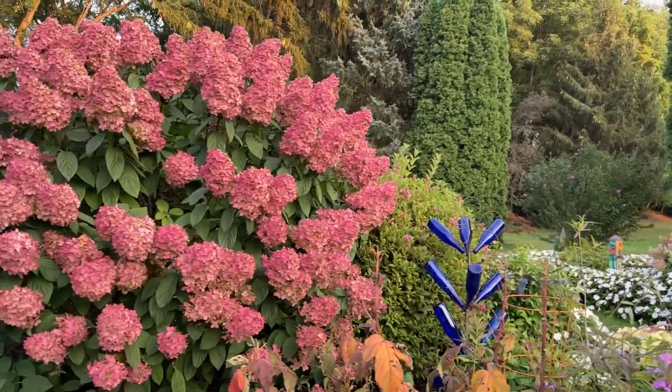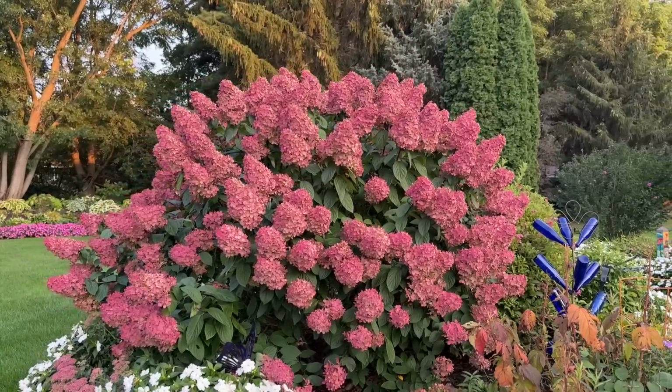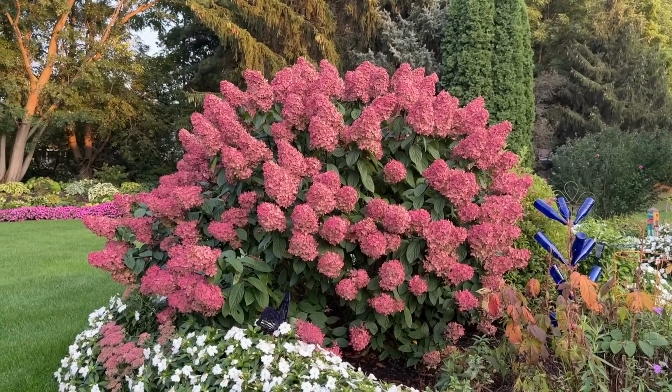The Firelight Hydrangea. So many of you have told me that you have purchased Firelight Hydrangea because of seeing it in my yard.